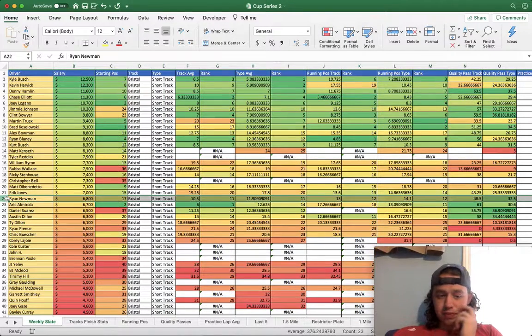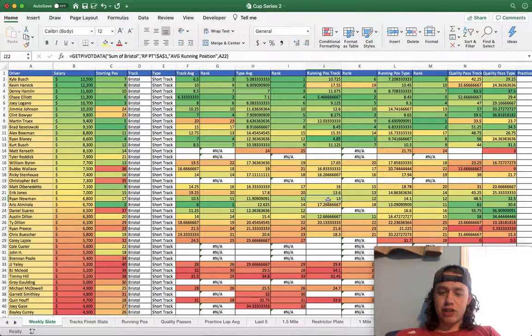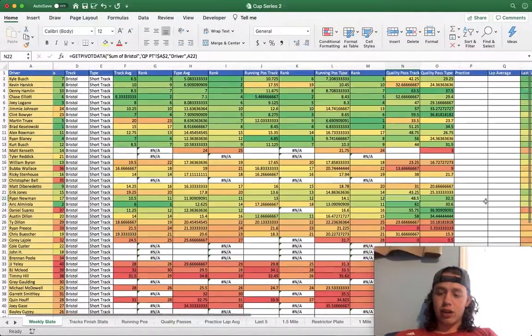Ryan Newman, $6,800 for Ryan Newman is still too cheap. That's another guy that DraftKings needs to start pricing up more. I don't understand why he's so cheap. But that's fine. I'll play Ryan Newman. Starts 17th at Bristol. He's got a track average of 10.5, which ranks 11th. He's got an average at short tracks of 11.9, which ranks 11th. He's got an average running position of 13, which ranks 12th. He's got an average running position at short tracks of 14.1, which ranks 12th. And he's got 48.5 quality passes and 32.5 quality passes at short tracks.